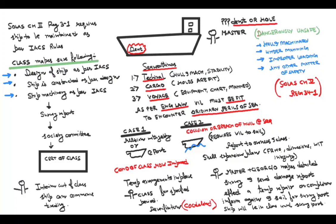In this case, it can also be undermanning, it can be improper loading, it can be any other safety related matter also. But we are discussing hull and machinery. There is, say, a dent or a breach in the hull. So you have to think about whether the ship is dangerously unsafe or not. And this is very difficult to decide, isn't it, as far as practical is concerned. So what you do is, when such an incident has happened, you need to call a class surveyor. You need to inform the owner. The owner will inform, or your technical superintendent will inform class, and the class surveyor will try to attend the vessel on the jetty, right?